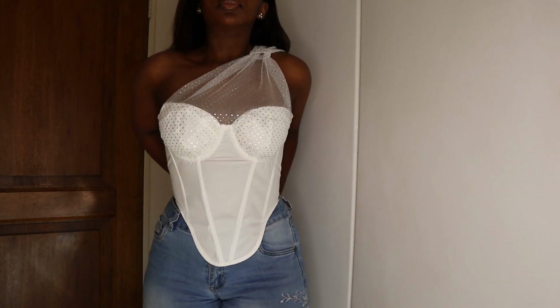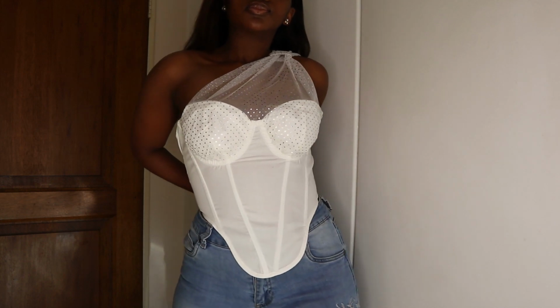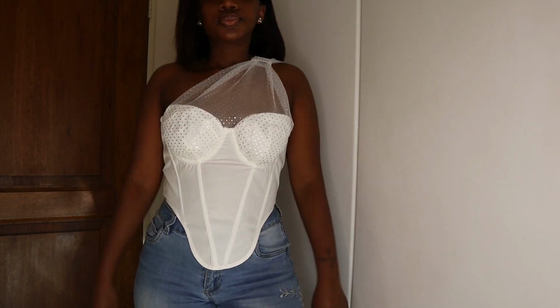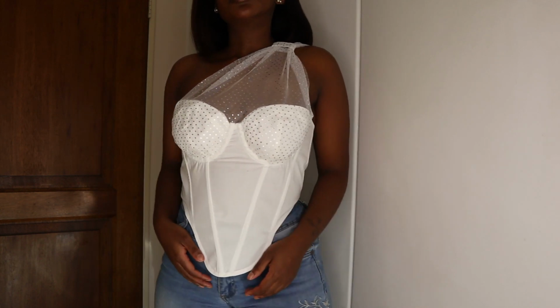It's one of my favorite items that I got off of the sites, and honestly, I'm not mad at it. I would like it a little bit tighter, but it's not the end of the world. I might get it taken in a little bit, but as it looks right now, it's so cute. I paired it with a pair of jeans as well, but I see myself wearing this with some mom jeans, some skinny jeans, some trousers. It's so good.